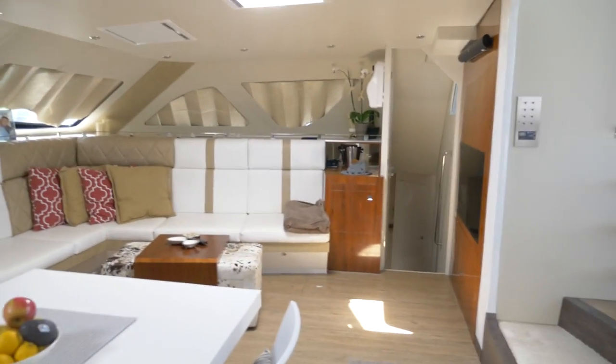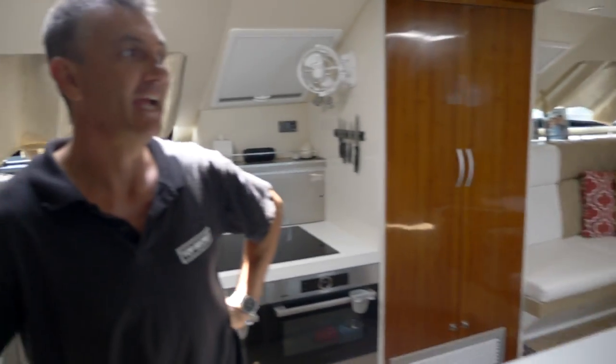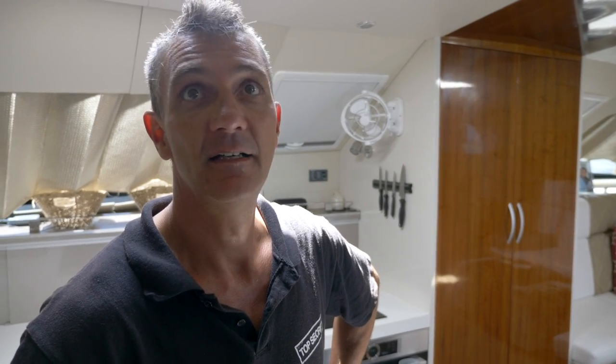Well, the deal was, we're going to be at anchor a lot, and I wanted the boat to be like an apartment. 90% of the time we're at anchor. And if it can feel like your house, I can make it feel like a house. I had an older boat that I needed to do something with, and this is what I did.